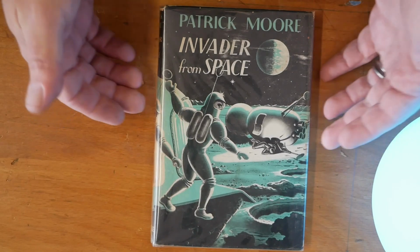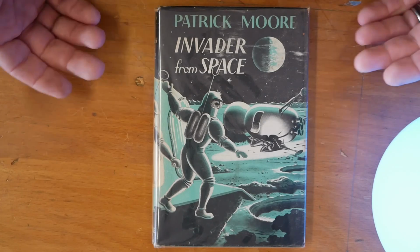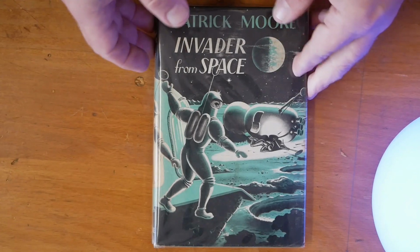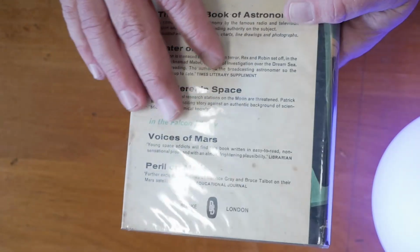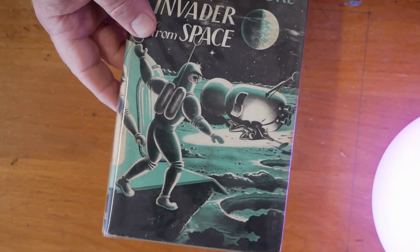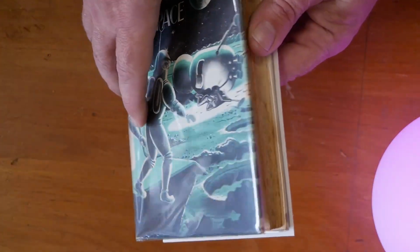It's one of the things I most appreciate about visual artists, because I'm not a visual artist. But one of the things I most appreciate about them is when they pick a color palette and they use that palette across the image. It's just amazing. This is published by Burke in London. This is a 1963 edition, and it looks like someone originally paid $300 for this. So, it is absolutely beautiful.